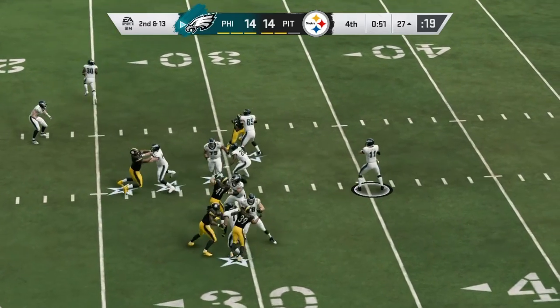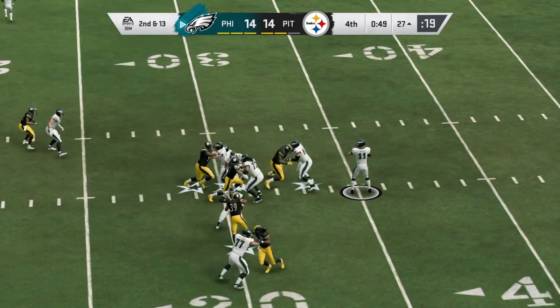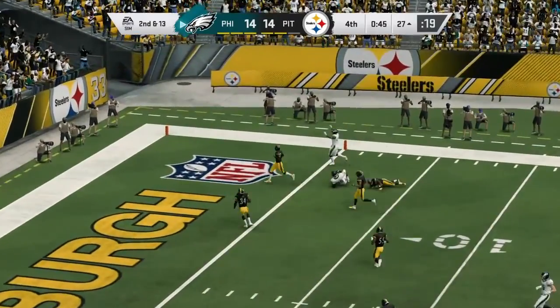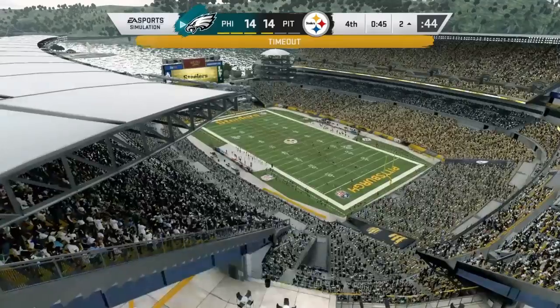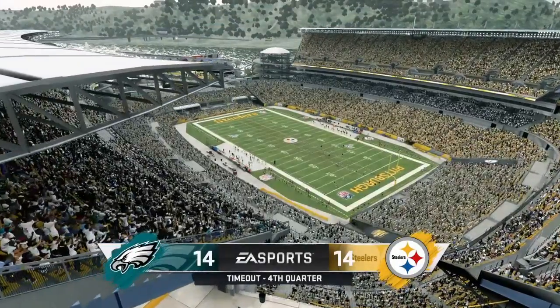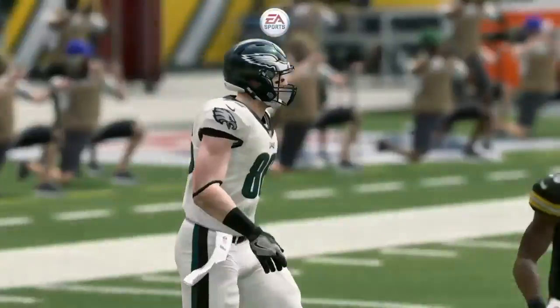Back to throw. Wentz. That's going to be caught. Now the Steelers use the second of their 3 timeouts as the clock will stop with 45 seconds left to go in the game.